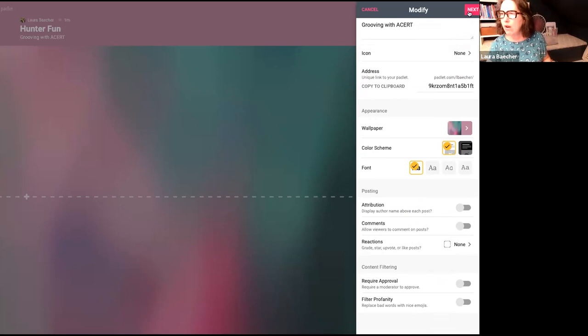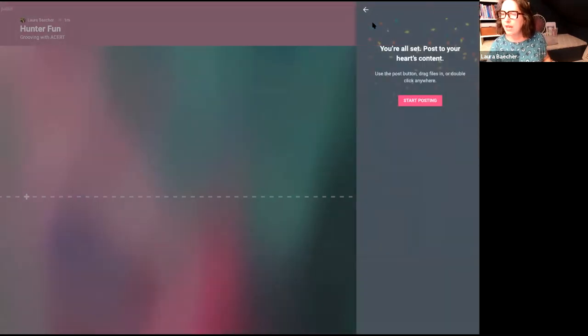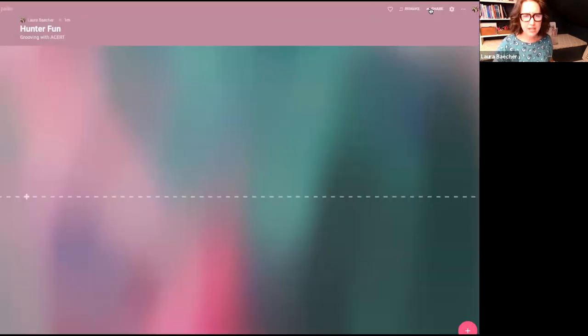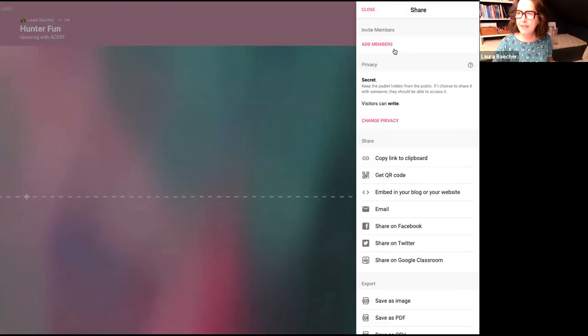Okay, now, next part is the sharing. The sharing is under here. And this is where I can make it private, I can make it public, and these are all the different ways that I can embed it. I can create a link, a QR code, I can post it right into Google Classroom. And this is the save as PDF that I just love.